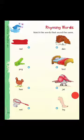Very good, students. The fourth word is net. N-E-T, net. The sound of the word net is et. Now you tell me, students, which word has the same sound as net? Ma'am, jet has the same sound as net.